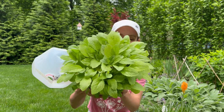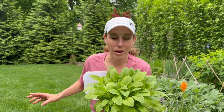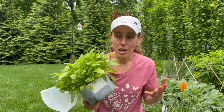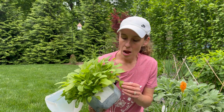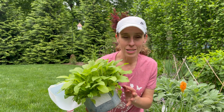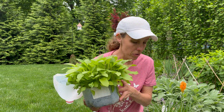But I'm gonna start with these foxglove. Yes, I already have foxglove growing, but these are biennial, so they can naturally reseed themselves every year and come up every year, but sometimes they don't. So in order to assure that I have some for next year, I started these from seed, so I'm gonna put these in the ground right back where I have the other ones growing that are flowering right now.